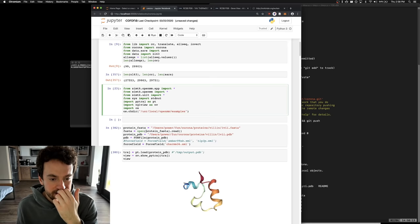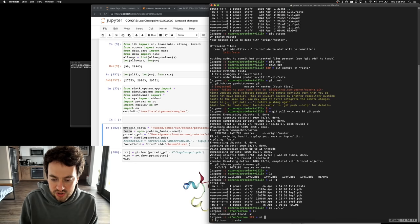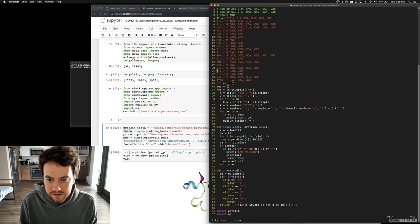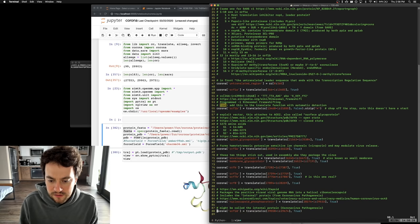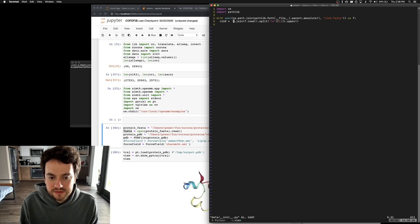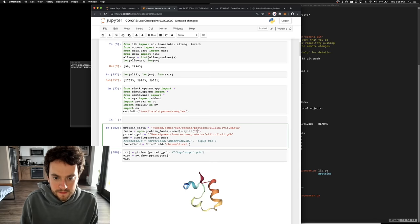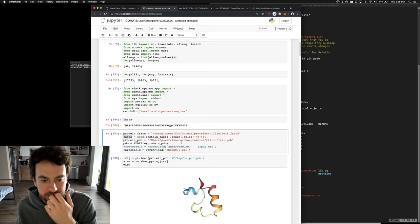So we have the protein now. No, I wrote a library to read FASTA, didn't I? Did I not write a library to read FASTA? I thought I did. Just in data and net. Great. Who cares? Perfect. Is that 36? Does it say 36 amino acid protein?